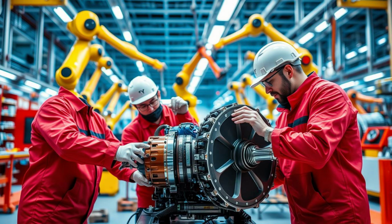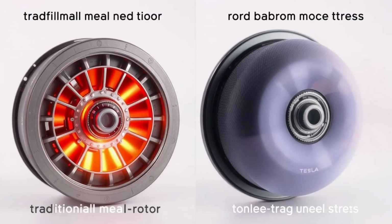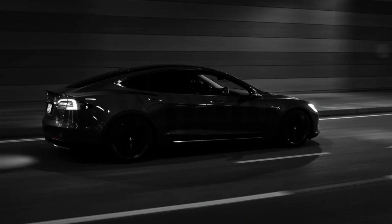The result is a performance envelope that borders on the surreal, 0 to 60 in under 2 seconds, outpacing multi-million-dollar hypercars while sipping energy rather than guzzling it. Unlike traditional high-performance EVs that sacrifice range for speed, Tesla's motor maintains efficiency even under extreme loads, eliminating the dreaded trade-off between power and practicality. Drivers no longer have to choose between exhilarating acceleration and the anxiety of a dwindling battery. This motor delivers both, seamlessly and reliably.